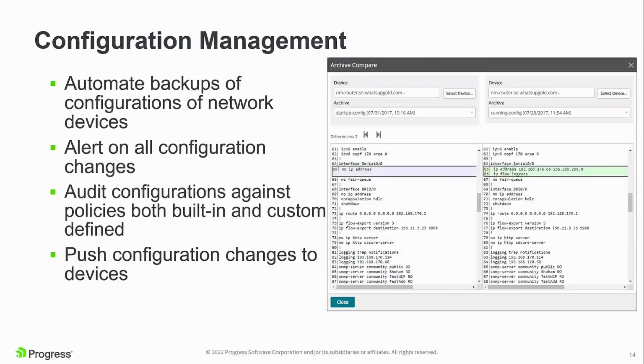I mentioned configuration management earlier, and this is an interesting little feature in that it allows you to monitor the configurations of all of your devices. This is an unusual licensing one in that it's either on or off in Total Flow, in Total Plus, but it is licensed separately if you want this capability. The real advantage is it will alert you if anything changes in your configuration. It will also allow you to archive and restore from previous configurations.